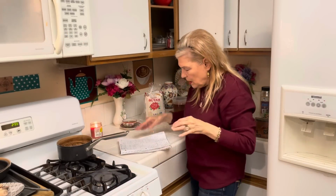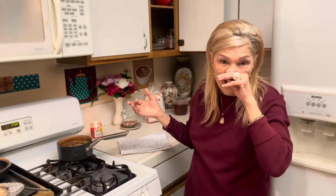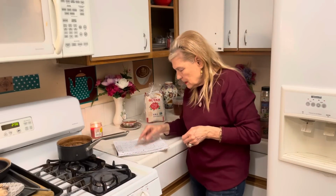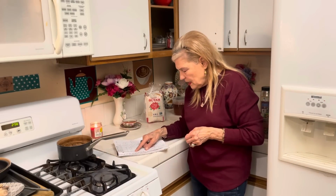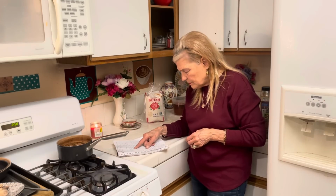Okay, so meal 1, soup, any kind of soup. Maybe you want to have vegetable soup with rice. Maybe you want to have tomato soup with rice. So number 1 meal is rice and soup.